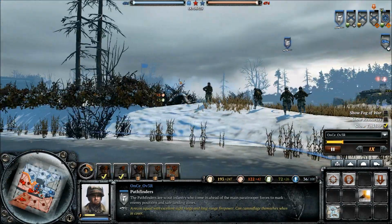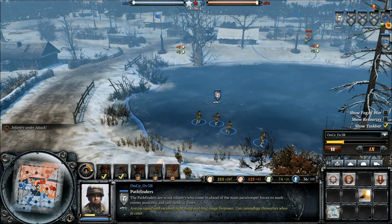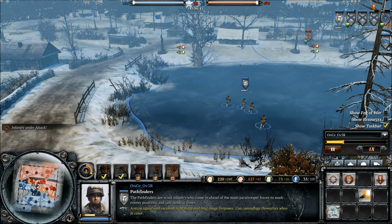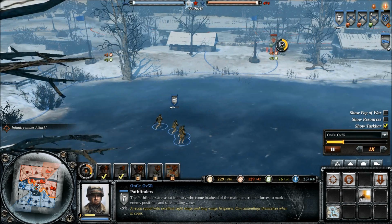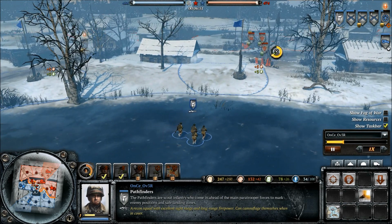So there are a lot of things there to keep in mind, and certainly it also makes it a bit of a priority for a smarter Axis player to actually get these bastards out of the way, or at least try to somehow nullify their ability while in the fight. Otherwise, they will find themselves rapidly running out of men.